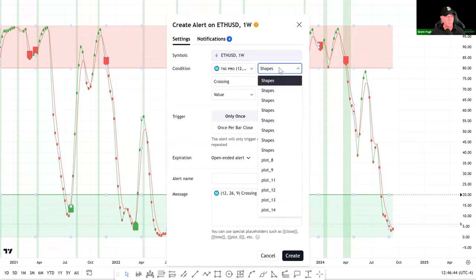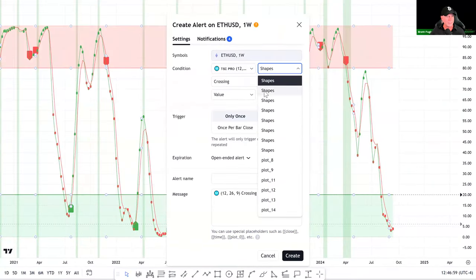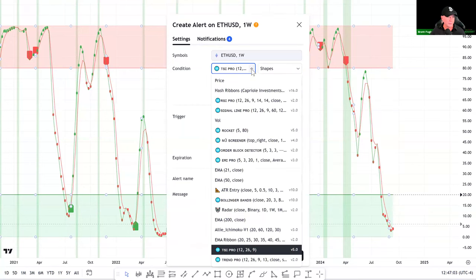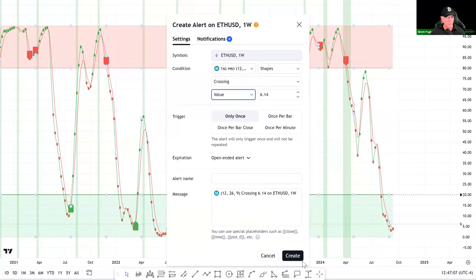Let's see, I've got to get Joe to tweak this so it shows when it first turns green. Anyway, there's a way to do it, and I've forgotten how to do that because usually I just use above 20. That's the safer confirmation, and so I believe it's this top one here when it first crosses into green. Let's see value. Okay, we'll come back to that. I'll let you know, you guys.